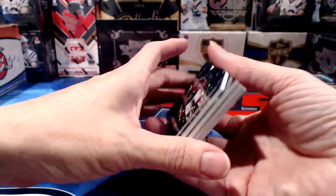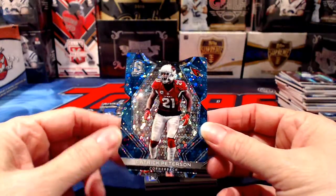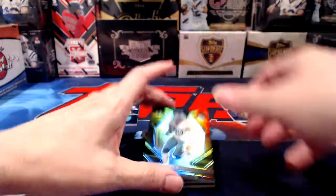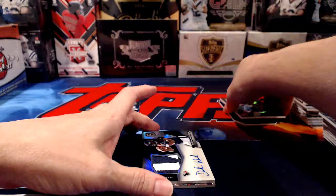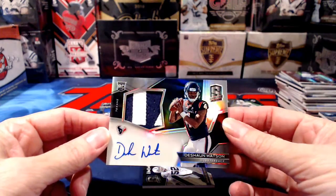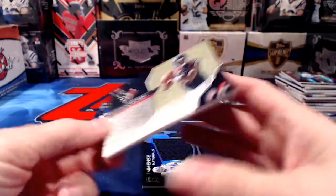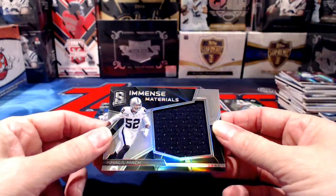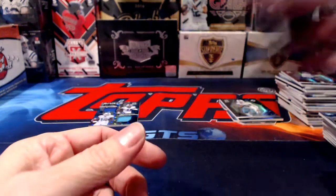And we're rolling up on to the last of this here. Patrick Peterson for the Cardinals, that one to 35. Jay Ajayi to 99 for the Dolphins. Oh, there's your other Deshaun Watson. You were waiting for a signature, weren't you, Texans? And there it is. Now you have it, along with a really nice patch to 99. And then we are going to have another hit for the Raiders with the Khalil Mack to 199.